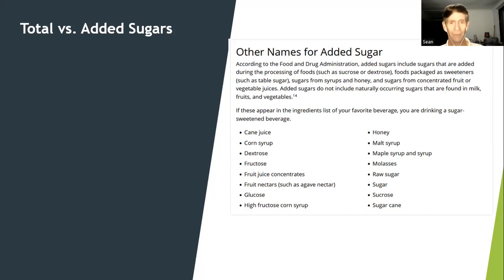So the names are cane juice, corn syrup, dextrose, fructose, fruit juice concentrates, fruit nectars, glucose, high fructose corn syrup, honey, malt syrup, maple syrup, and syrup, molasses, raw sugar, sucrose, and sugar cane. Now, not all of those are bad, in my opinion. As far as I know, raw natural honey is good. Maple syrup, the true maple syrup, not the maple flavored syrup, is good. Molasses is good, but you don't want too much.